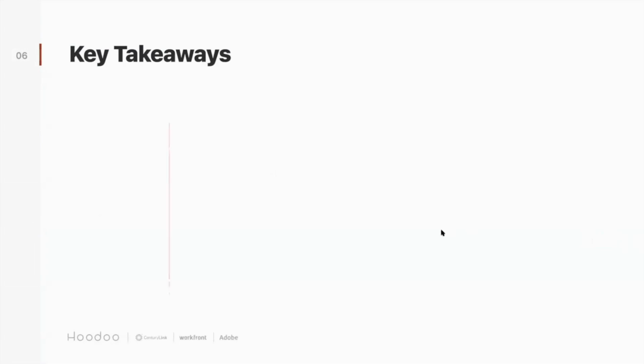So some key takeaways from our project with Hoodoo. The first one is just the power of partnership. Hoodoo was a great partner that not only helped us create the solution by looking at people, process, and tech, but is also a valued partner to help us support and extend the solution as we discover new use cases.